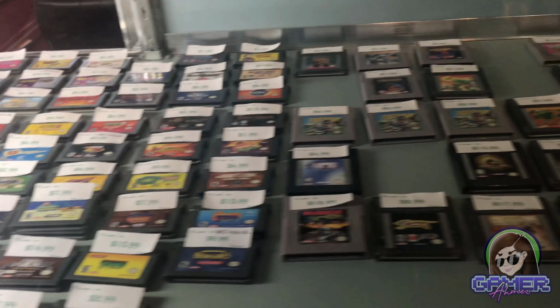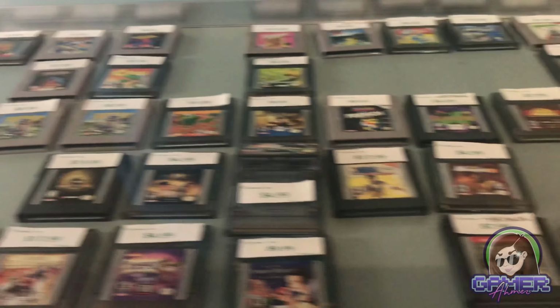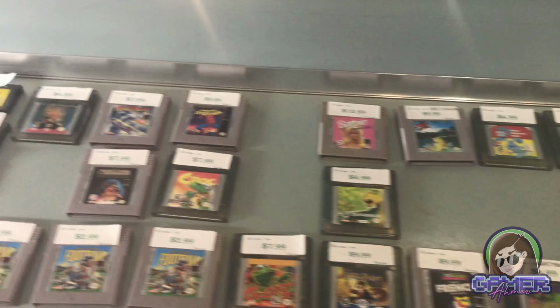Some of the favorites that I saw were actually this Donkey Kong Country 2 that they had for the Game Boy Advance. That was on the front counter, so that was probably one of my favorite little standees that I saw in there, just those counter displays.